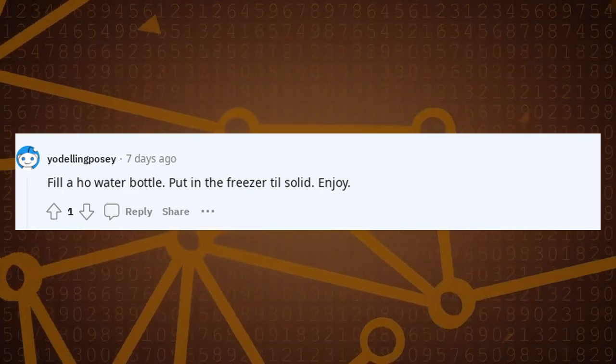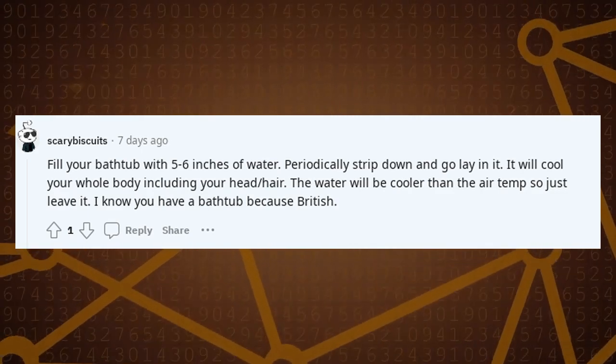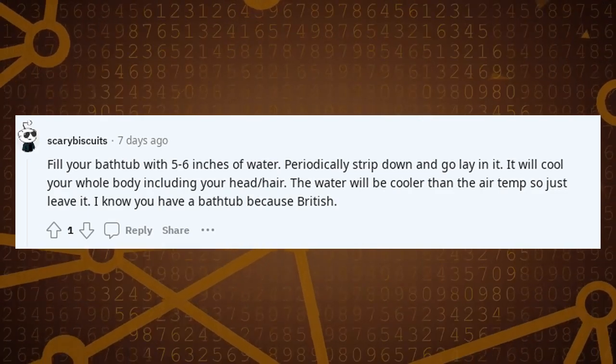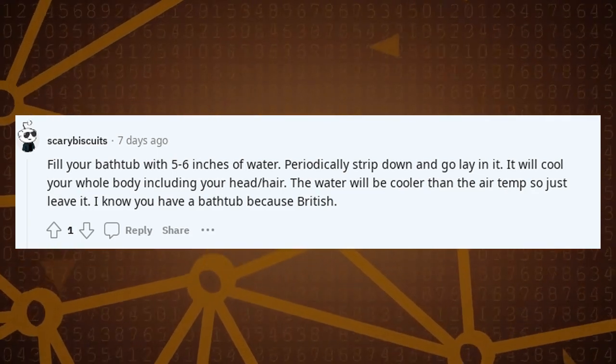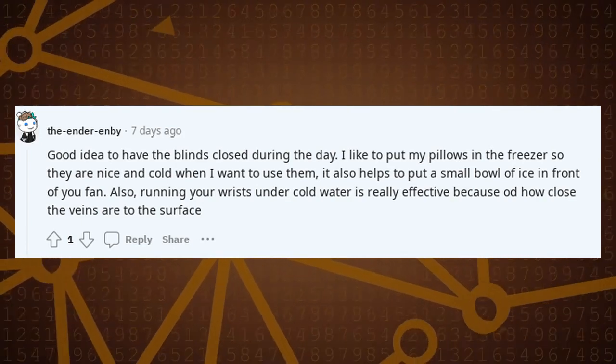Enjoy. Fill your bathtub with 5-6 inches of water. Periodically strip down and go lay in it. It will cool your whole body including your head hair. The water will be cooler than the air temp, so just leave it. I know you have a bathtub because British. Good idea to have the blinds closed during the day.